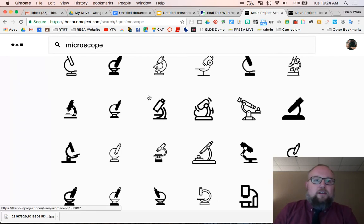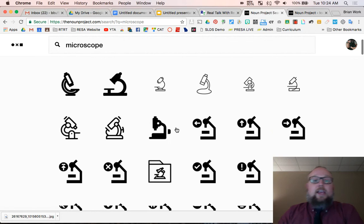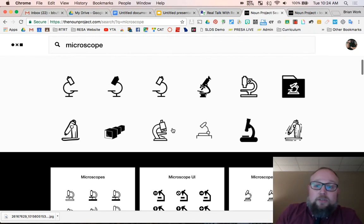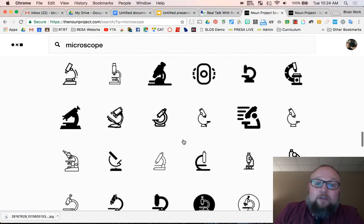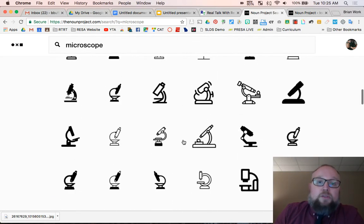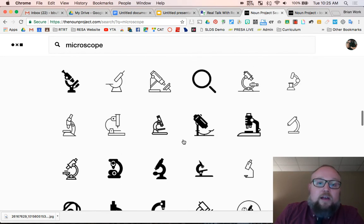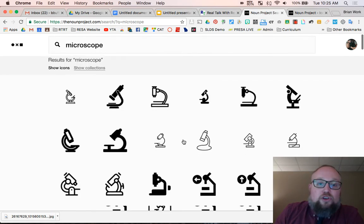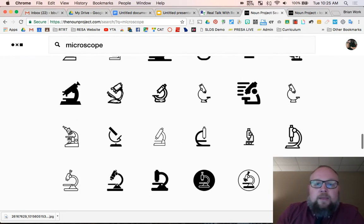So for instance, right here, I'm at the website. It's called the Noun Project, and I typed in microscope. And if you can't find the microscope that your heart desires, then I don't know if I can help you because they have about 1,000. I mean, everything. There's probably some really old ones here, like wooden ones that people back in the day would use. The guy who found the first germ. Yeah, the first germ, whoever, I don't know who that was. But they're all there, and it's cool.